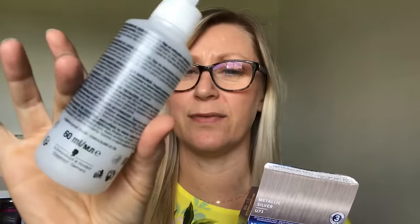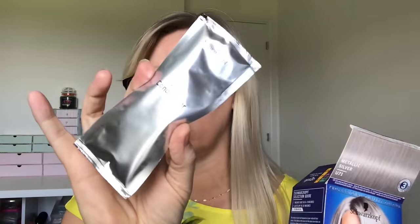So let's see. So we've got here, there's the developer. This will be the colour, I imagine. So yeah, there's the colour cream tube. And what else we've got? There is the conditioner. So obviously I'll have two packs of this, so I'll probably only open one, see how I get on, and if I need the other one I'll do it. If not, I've got that for a few days. What else? Yes, I've got my gloves, and most importantly we have the instructions.